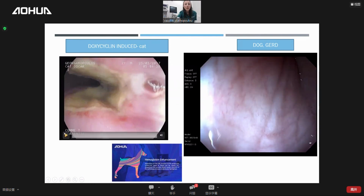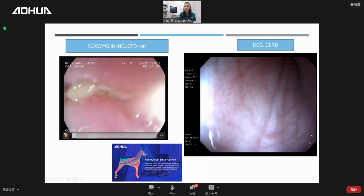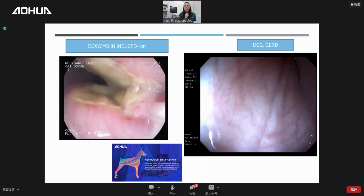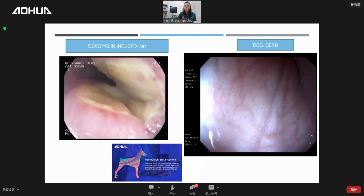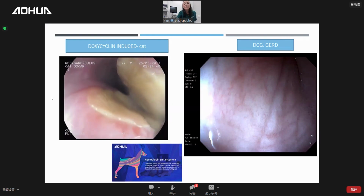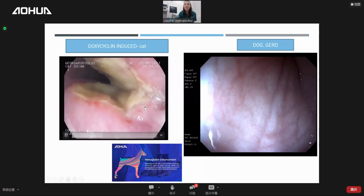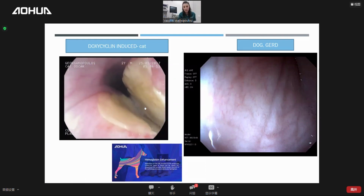And let's go here. This is an amazing case of a cat. This is in the pharyngeal part of the esophagus, just right after the pharyngeal sphincter. And this is a stricture that is forming due to a doxycycline treatment.